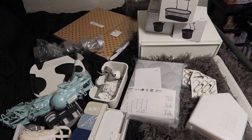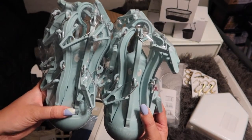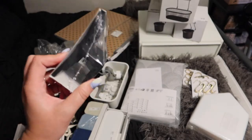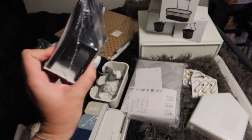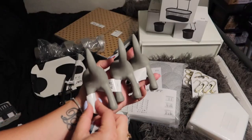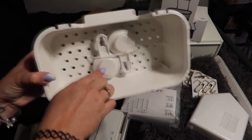Now that we're back home, I'm going to give you a haul of everything that we got at IKEA. We got two of these clothes hangers for drying clothes in the shower. We got the cutest little wall hangers that attach to the wall like this. We got three little puppy wall hangers. This is a shelf that goes on the bathroom wall. And these are suction cups.